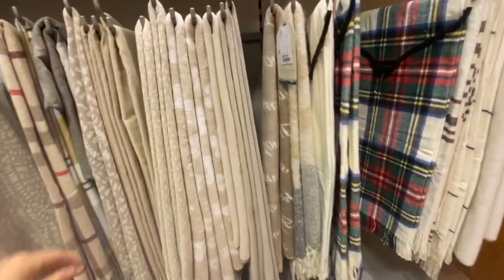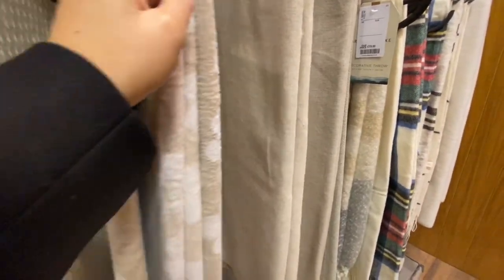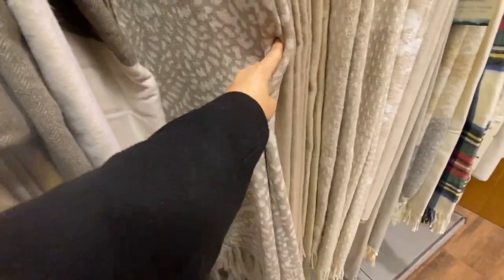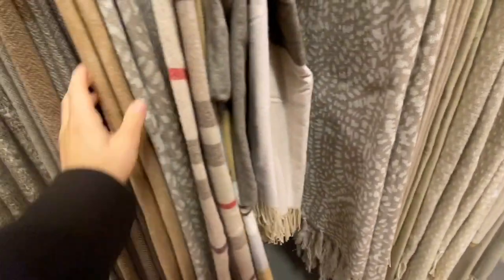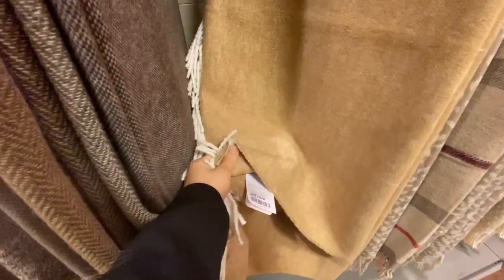On to one of my favourite sections, which has to be their throws. I think their throws are such amazing quality and such an amazing price. They have again a huge range of different textures, colours and different patterns. Definitely some autumnal ones coming into store, as well as some Christmassy ones, dare I say it, and they're usually around the $16.99 mark.